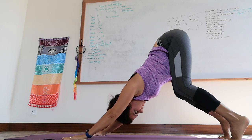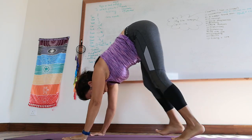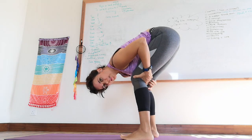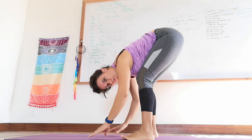Well done. So we're going to take little steps up the mat here. We're coming into a forward fold. We're just coming into a simple forward fold, so bending the knees. That will take an enormous amount of pressure off your lower back by bending your knees.